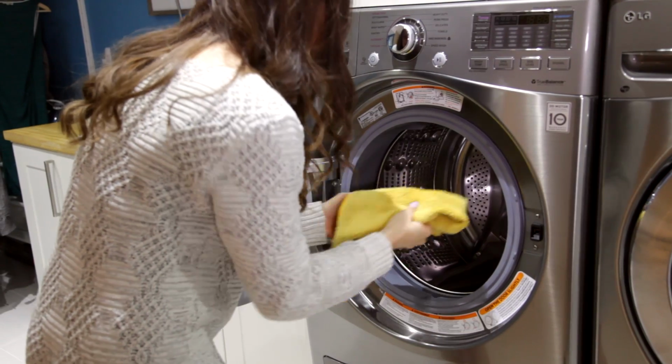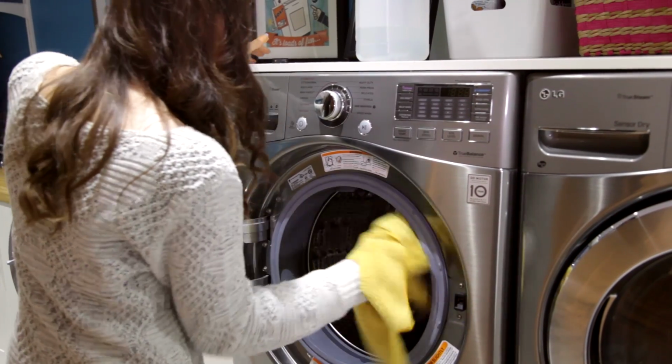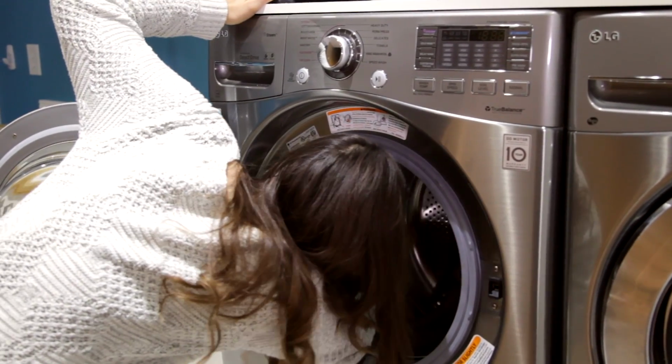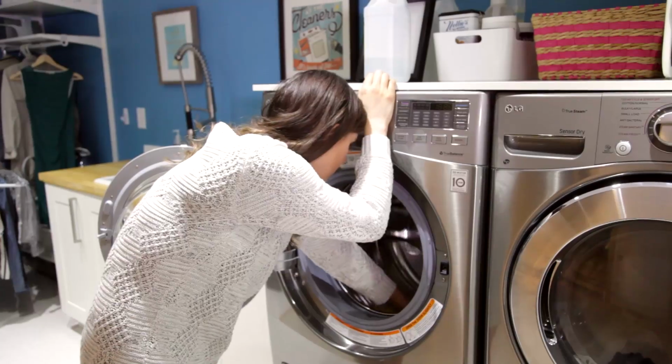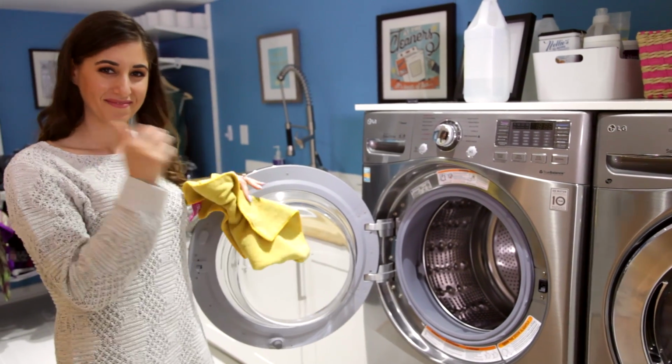Now, the other thing to keep in mind is that when you're not using your washing machine, make sure that you leave the washing machine door open. And the reason that's important is because it doesn't let odor-causing bacteria form. And to go back to an earlier point, using the right amount of laundry detergent will also help reduce odors and dirt and buildup in your washing machine.